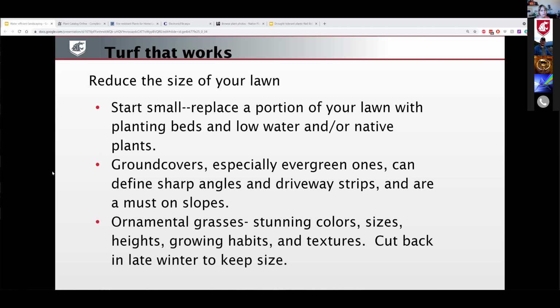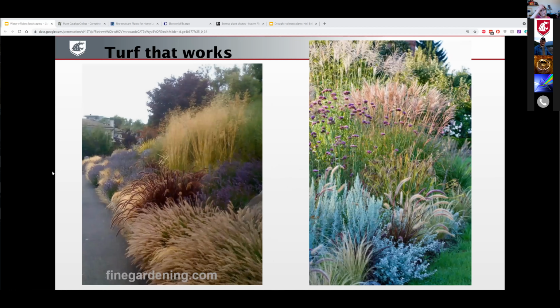Ground covers, the evergreen ones, are really great. They can help to define the areas like sharp angles and driveway strips. And obviously that's what you want to use on slopes. And I personally love ornamental grasses. They come in so many different colors and textures and sizes, and they move with the wind. I think they're absolutely gorgeous. And here's some ideas of what you can do with grasses interspersed with some, that looks like either rosemary or lavender on the picture on the left. It's really pretty.